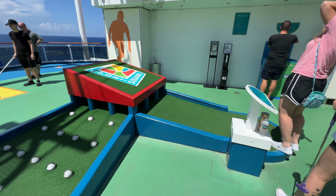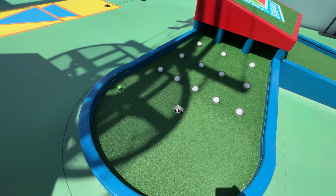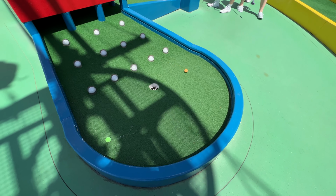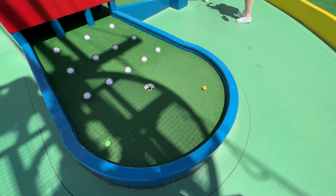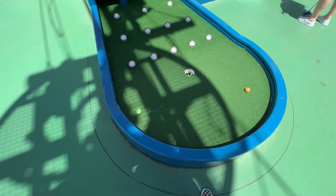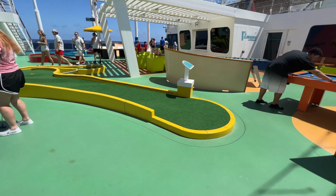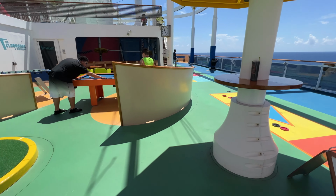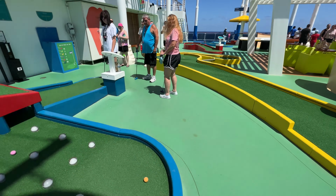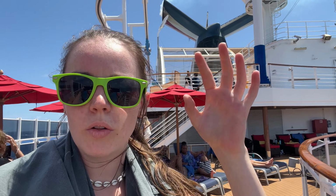So we're gonna start off with golf first. It is a little bit different than your basic mini golf. The balls are not as heavy. They're actually very light, which kind of makes it a little difficult because it is very windy up here. So they do move them. But I think there are 12 holes that you can do. It will go up there, so we'll get some video of that. But yeah, pretty fun.